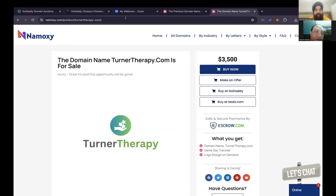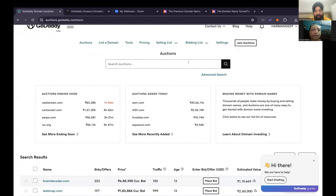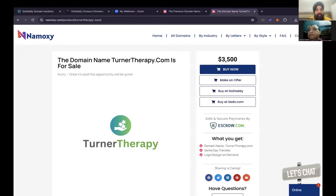Why did I buy this name? I bought this name first of all from the GoDaddy auction platform, the GoDaddy Closeout platform. For how much? Maybe I spent like $30, I think. $30 plus. That means around 2,500 rupees, right? Yeah. On this name, I got some offers from Afternic as well as my own platform. But this name is still here.